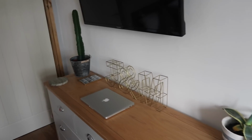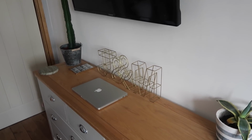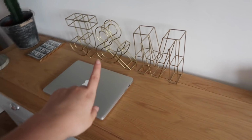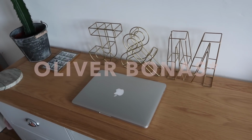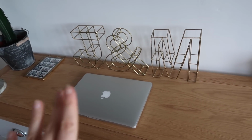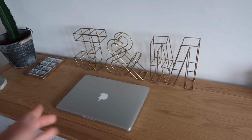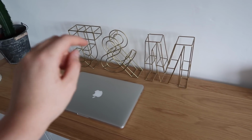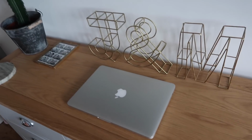We have this one, and then this cactus which Jason got me from this wicked place in our city centre. We have these J and M signs from Urban Outfitters, which I love. I just think they're so cute. I had my M for ages. I treated myself to that a few years ago, and then when Jason came around I got the J for him for his birthday, and he had that in his house, and then I picked up the M so we could have them next to each other.